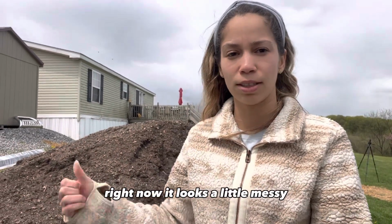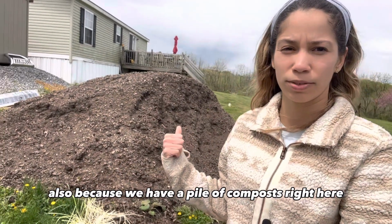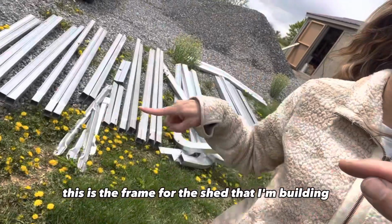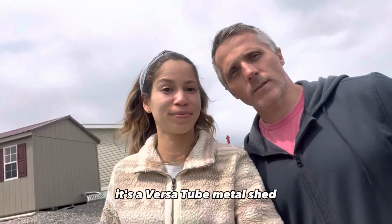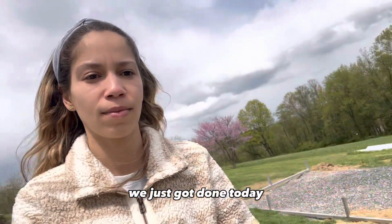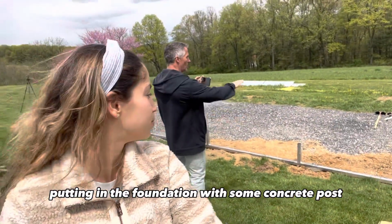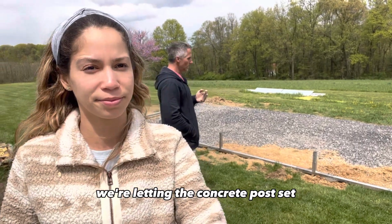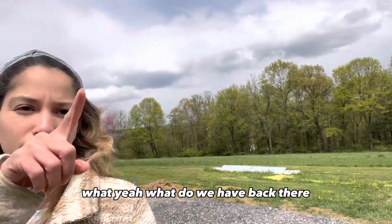Right now it looks a little messy also because we have a pile of compost right here. And a pile of rocks. This is the frame for the shed that I'm building. It's a Versatube metal shed. So we just got done today putting in the foundation with some concrete posts. We're letting the concrete posts set.